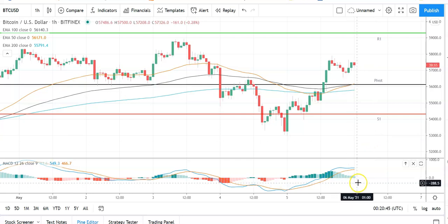Looking at the MACDs, we've got a narrowing of the bullish histograms through the late part of the day and early this morning, supporting this early morning pullback. Look out for a bearish cross. On the EMAs, however, it's a bullish indicator. The 50 pulled away from the 200 and crossing through the 100, suggestive of further upside through the morning.